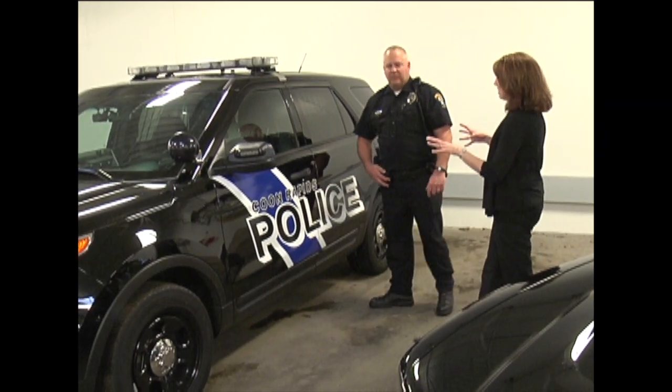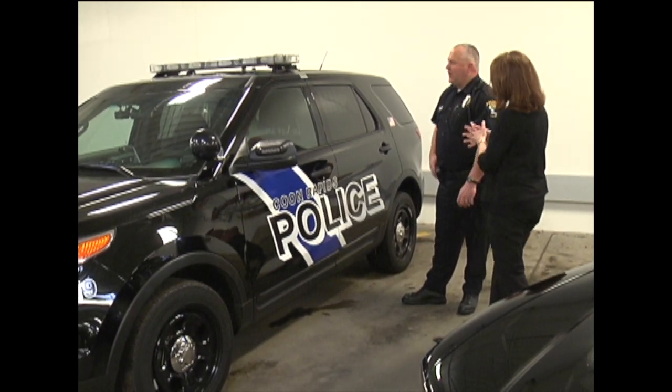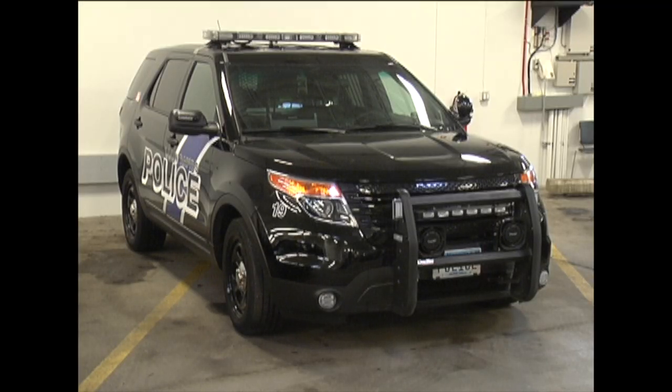Now this is a utility vehicle, a larger vehicle that actually allows you to have more equipment? That's correct. This is a 2013 Ford utility vehicle. This is one of the vehicles that Ford has put out to replace the Crown Victoria.